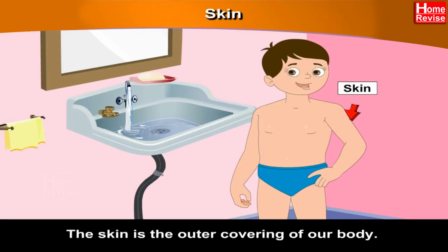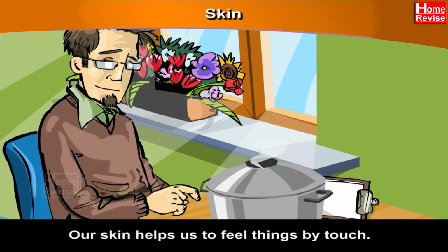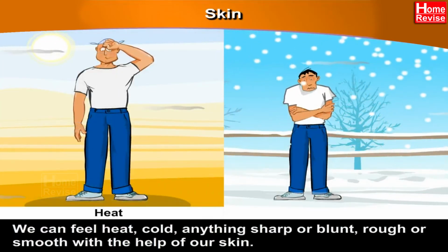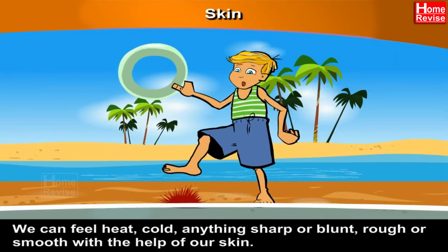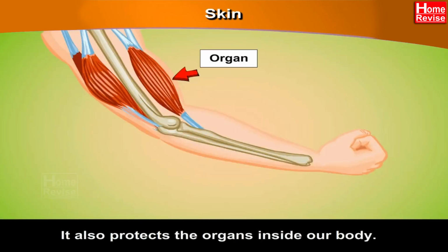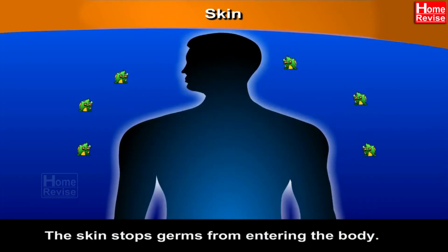Skin. The skin is the outer covering of our body. Our skin helps us to feel things by touch. We can feel heat, cold, anything sharp or blunt, rough or smooth with the help of our skin. It also protects the organs inside our body. The skin stops germs from entering the body.